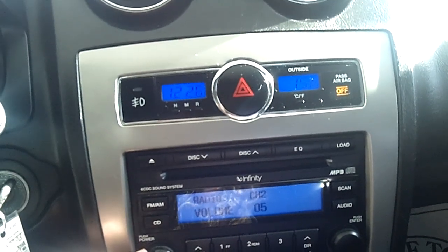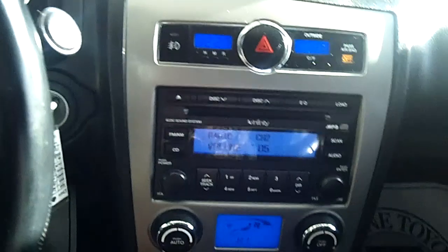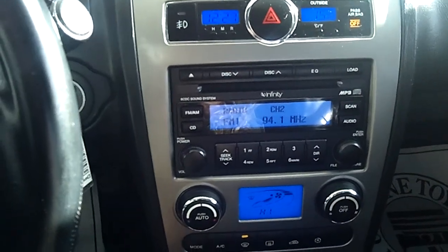You can hear the radio. It's got a really nice stereo.